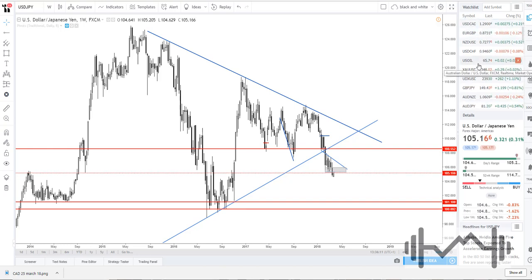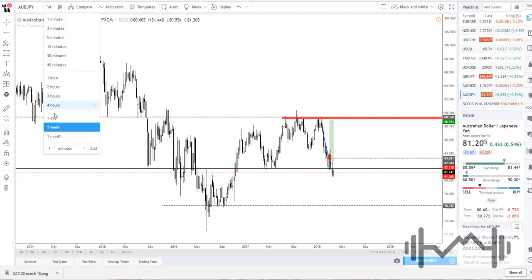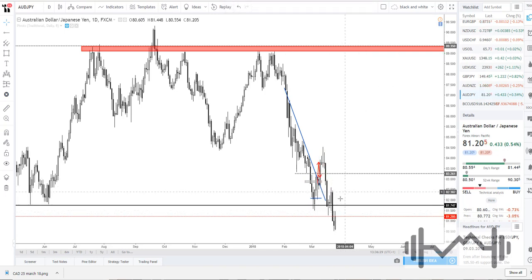So that then leads us over to Aussie yen. So what we've seen is weekly chart, nice key level here. We got a nice clean breakthrough last week, and we're looking for the same sort of thing. We're seeing today obviously advancing, moving back up in towards our structure zone here.